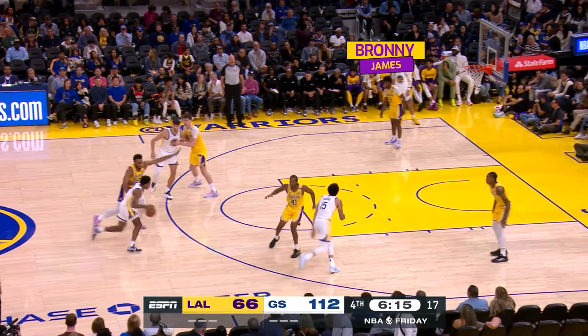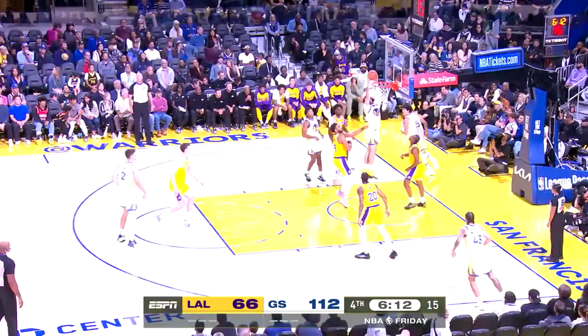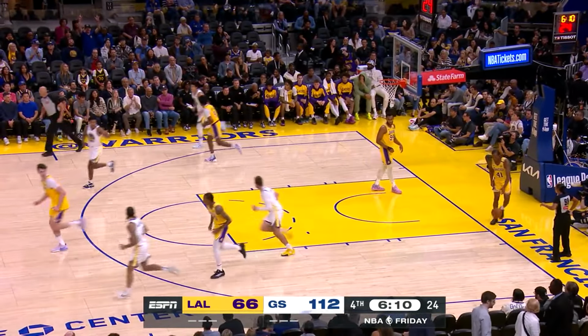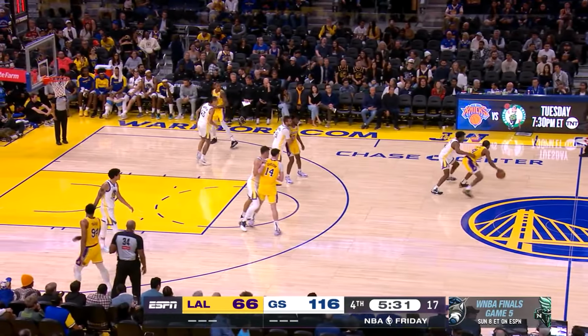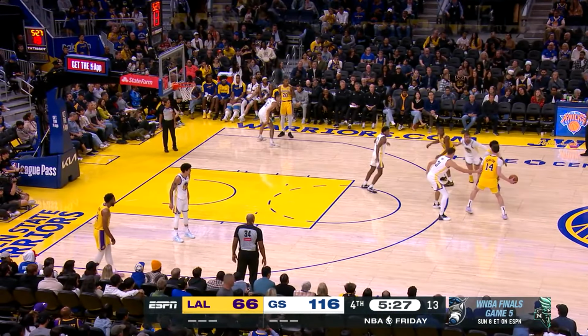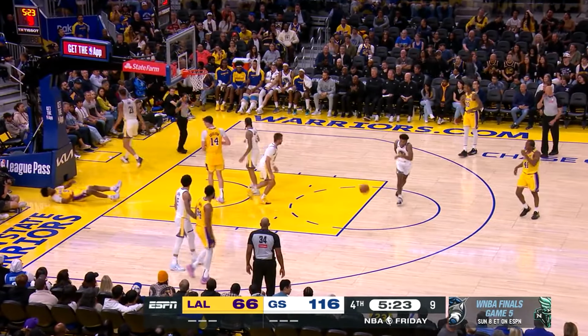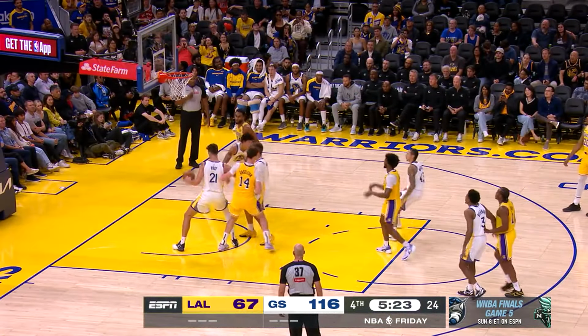After the missed shot, Bronny gets caught ball watching again, allowing Spencer to slip inside for an easy dunk. How about that? Beekman and Spencer with a nice connection. Bronny once again displays his aggressiveness, driving hard to the rim and earning two free throws for his 16th and 17th points of the game. Bronny James fouled on the pass.